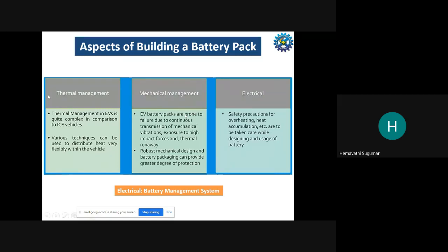Okay, so for example, for a very low power application, air cooling is sufficient. When you are moving into high power applications, like cars, four wheelers, there we have to use the liquid cooling technique, because liquid cooling has more thermal conductivity compared with air. So it is based on how many batteries we are using and how much thermal conductivity is needed. Based on that we have to choose the thermal management system.